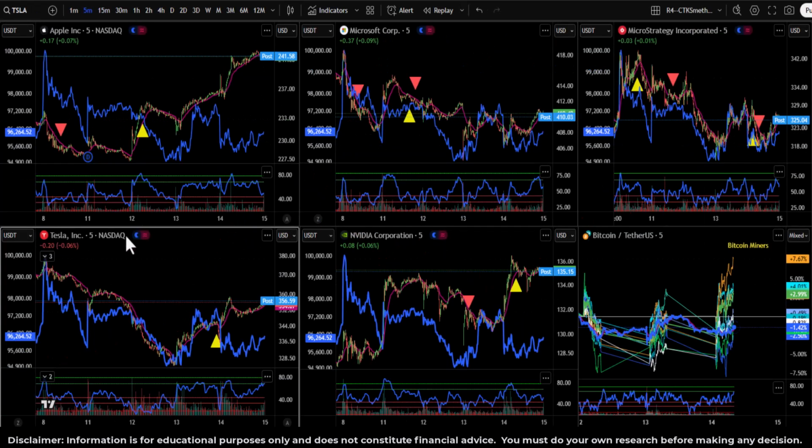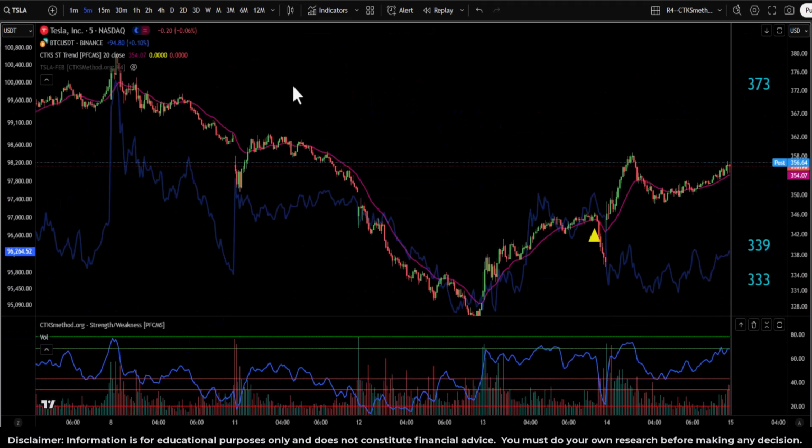Let's have a look at Tesla. Tesla is a component in row 4 of the cheat sheet, which is Apple, Tesla, Microsoft, and Nvidia. Inside row 5 is MicroStrategy, but it's just represented in this template, which comes from the profiting course. Let's have a look into Tesla's structure. The reason that we need to look at structure is because we need to know where the ceilings are and where the safety nets are.